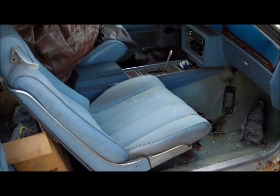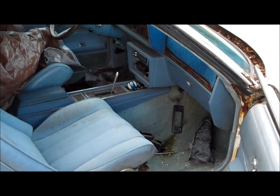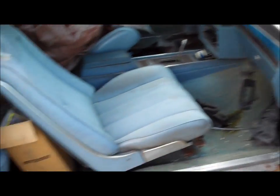Oh, and with this car, yet another project, well, kind of a prolonged project, is going to come to fruition here in a little bit. The 403 that's in this thing.